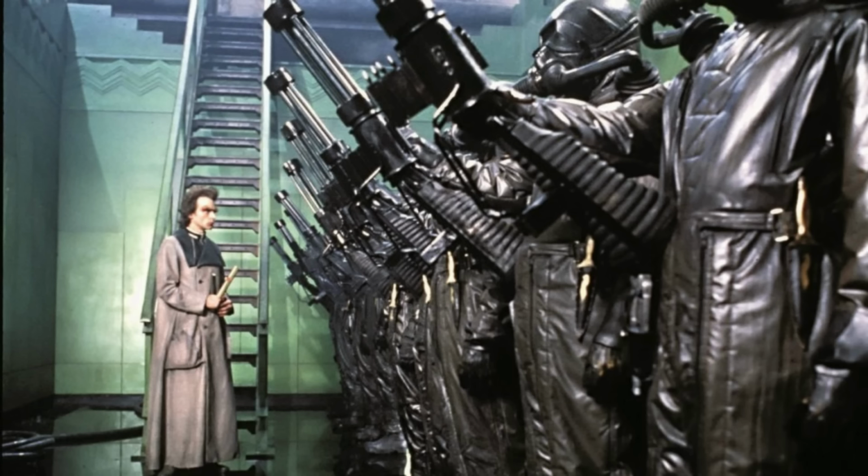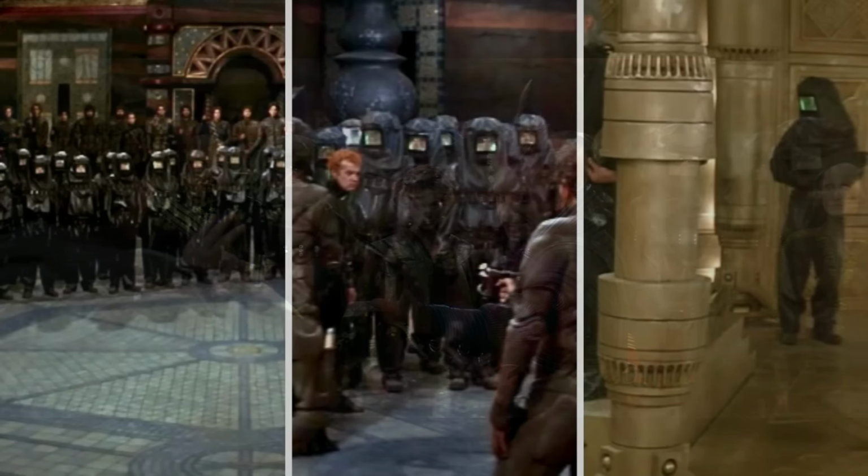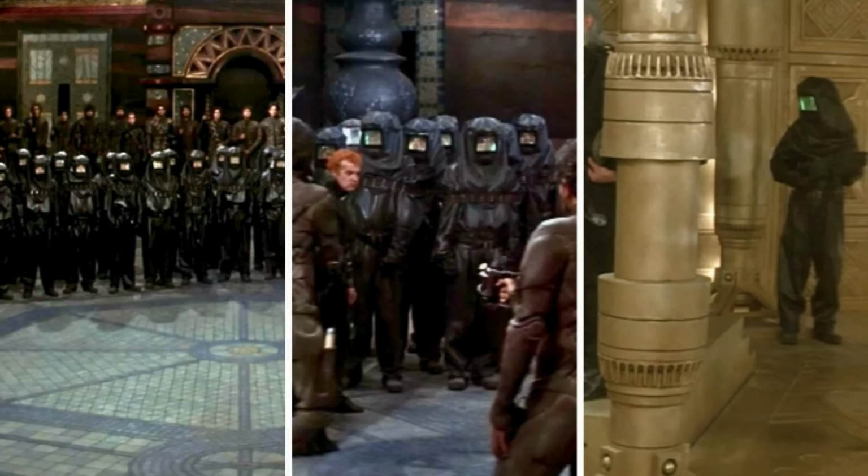The Sardaukar, renowned for their unwavering loyalty, discipline, and combat skills, serve the Padishah Emperor directly as elite shock troops. In the movie, they don black vinyl hazmat-style suits, complete with illuminated green visors. While not among my personal favorites in the film, Ringwood sheds light on the production's challenges, highlighting the need for quick thinking and resourcefulness to stay on schedule.